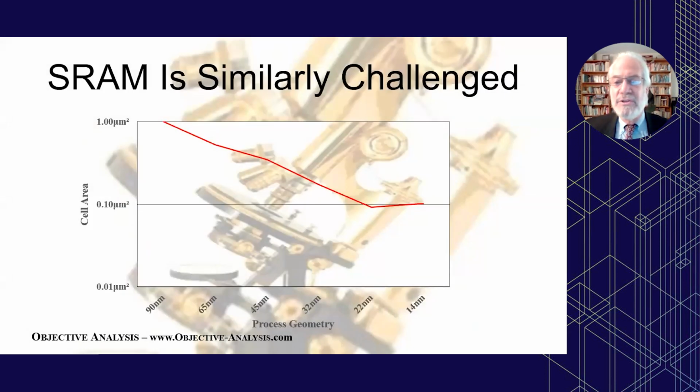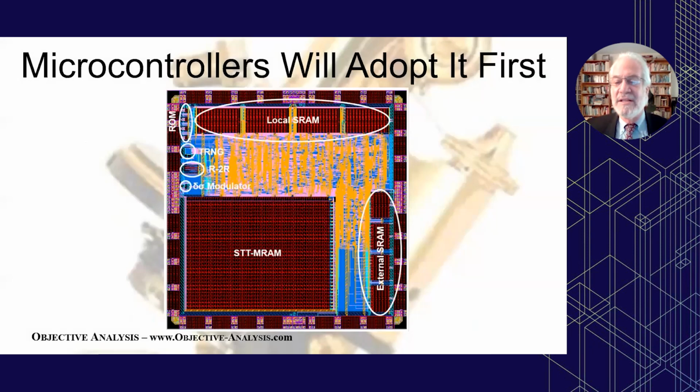Static RAM, which is used as a scratchpad memory in microcontrollers, but is also used as cache memory in larger processors, is also challenged. It seems to be leveling off already. And so both of these technologies are up to be replaced. There are some microcontrollers that are already using some of these technologies. You notice that largest block down at the bottom, STT-MRAM, that is an MRAM, a magnetic RAM, that is being used on a microcontroller.